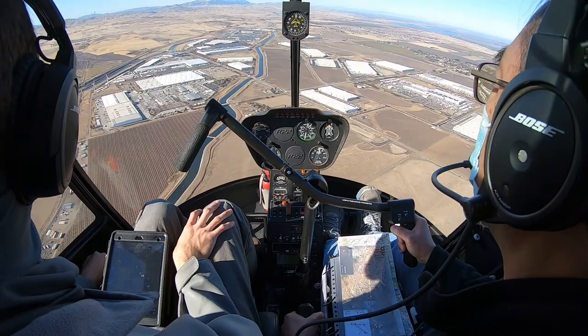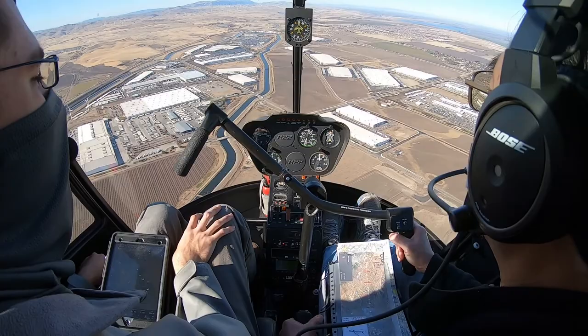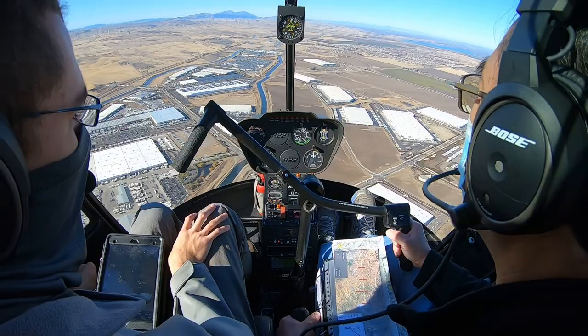It's kind of weird flying to a non-towered airport when I've only flown to a towered airport. Yeah, it's a different environment. Most airports are non-towered. I happen to live in an area where there's a lot of towered airports. Yeah, relatively. We live in a very dense area.